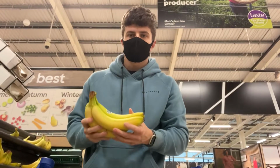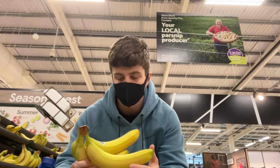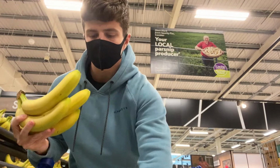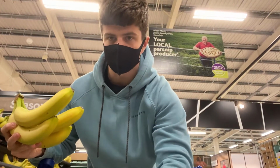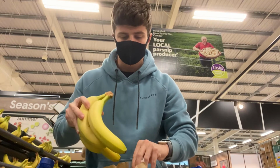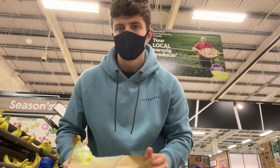So the next thing I'm picking up are about 5 bananas. That should do for the next few days. If I'm making a smoothie or something, I really find these useful as well. They're also only 73p per kilo, so it's definitely something very useful that I would look to get if you're struggling to find fruit that's quite cheap, because you've got your strawberries and blueberries that might be £2.